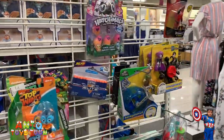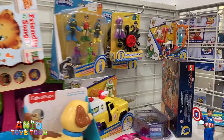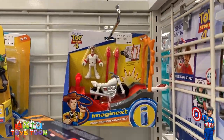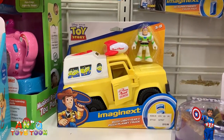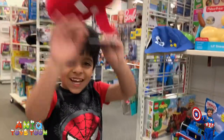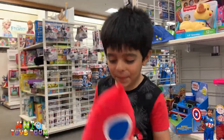So these are not from Toy Story 4, but I'm sure there are more Toy Story 4 toys. Let's see. We have seen this one. Here we go. No, that's not from Toy Story. We have this truck from Toy Story 4, which is pretty cool. Aliens inside. And the space rocket is blowing up.